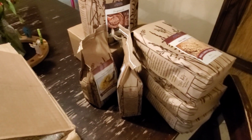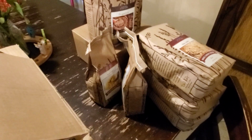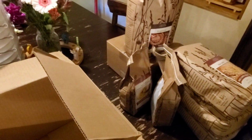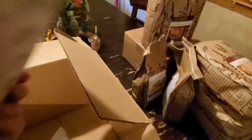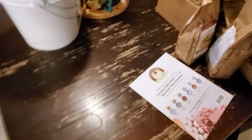This is a very vegan haul, right? Tempeh, cashews, nutritional yeast, and flaxseed. It's like the pillars of our diet. Not really. And then it looks like I got a little sales flyer. All right, anyway, I am really happy with that.